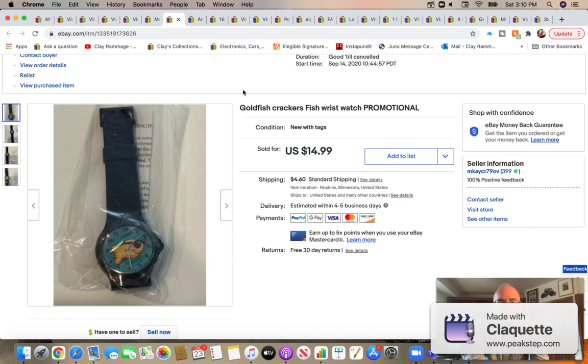I sold this promotional watch. It's a Goldfish Crackers watch. I picked up a lot of almost 100 of them this summer at a garage sale, and I paid $110. So I paid just a little over $1 each for these. I've been selling them off over the months since the summer. This one sold for $15. So yeah, I've more than made my money back at this point, and every one we sell now is pure profit.